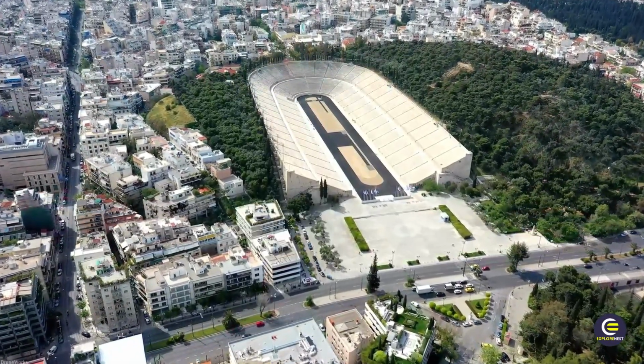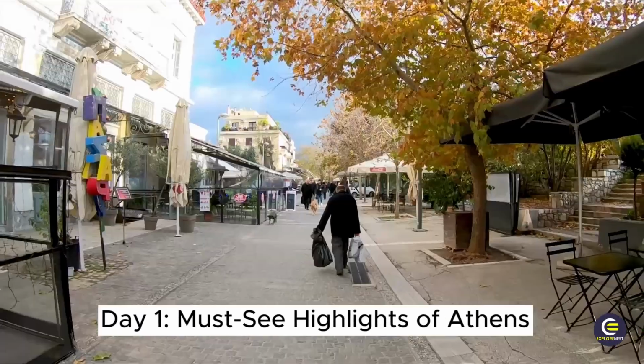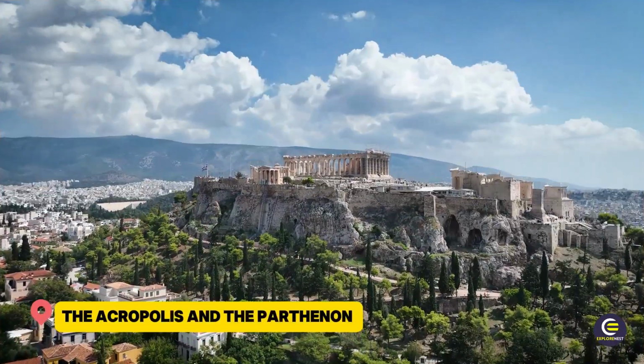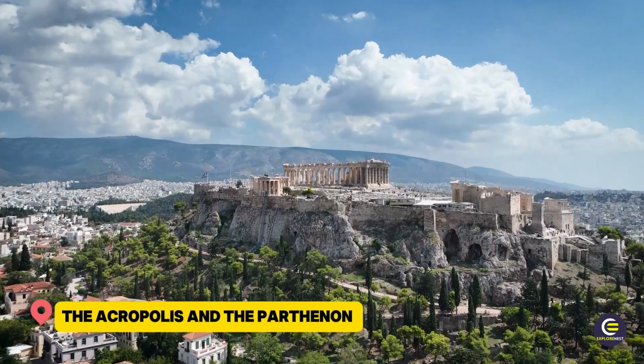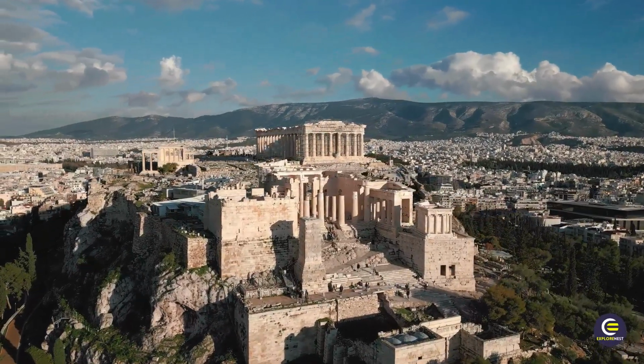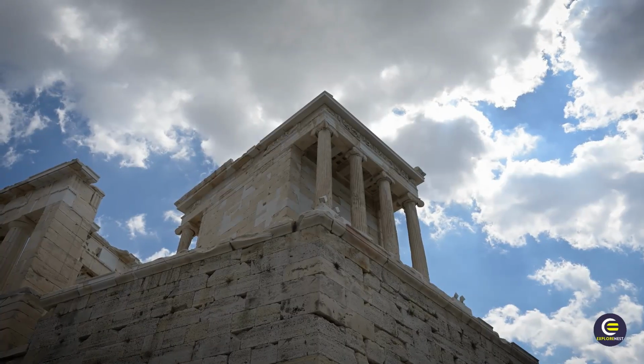Let's jump right in. Day 1. Must-see highlights of Athens. The Acropolis and the Parthenon. Located at the heart of Athens, the Acropolis is not only a UNESCO World Heritage Site, but also the top attraction for anyone visiting the city.